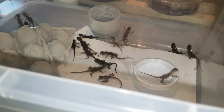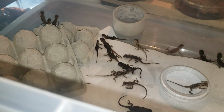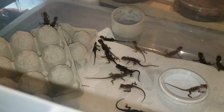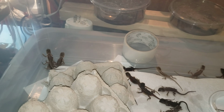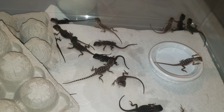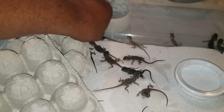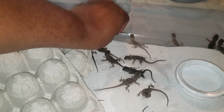Once they start eating, about 2 weeks, I'll split them into smaller groups. That way they're not overcrowding and start nipping each other, as we've seen earlier this season. But that was just one bad apple. Like I said, sometimes that happens. Ooh, this is a nice trans zero. So nice.